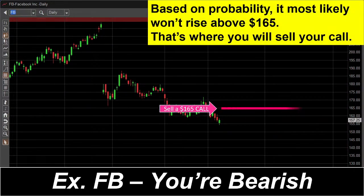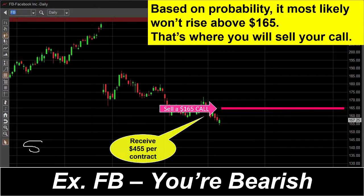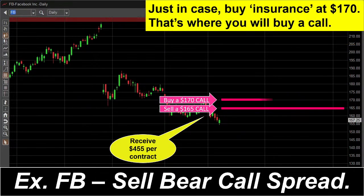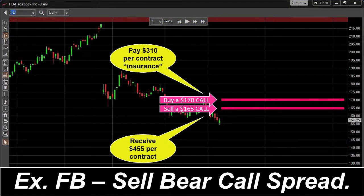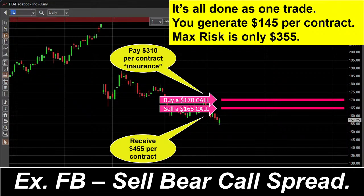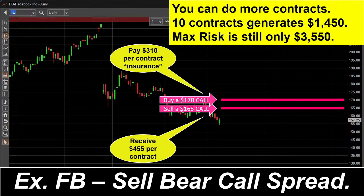So based on probability, it's most likely not going to rise above 165. That's where we selected it when we were setting up the trade, and that's where we would sell that call. We received 455. Think back to what I said before. That's basically $4 signs worth. You just got $400 for selling that. You need to have some insurance, so we did the spread and we bought the insurance policy right above it. That cost $310, leaving you with a net of $145. Now, just like before, you could do more than one contract and do, let's say, 10 contracts. That would have generated $1,450. Your goal is to walk away from that trade with $725.